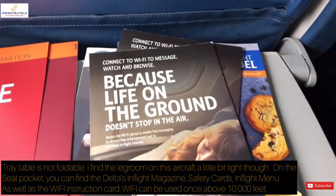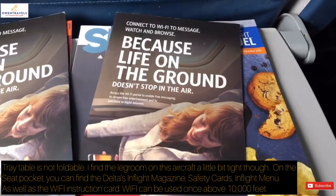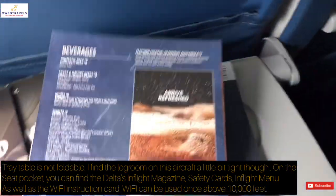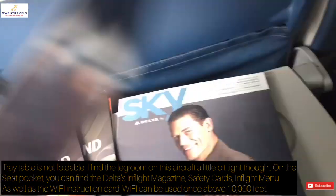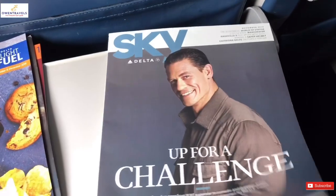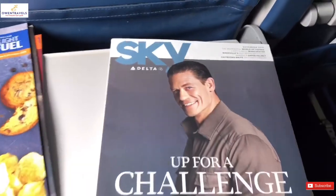The tray table is not foldable. I find the legroom on this aircraft a little bit tight though. On the seat pocket, you can find Delta's in-flight magazine, safety cards, in-flight menu, as well as the Wi-Fi instruction card. Wi-Fi is available once you reach 10,000 feet above sea level.